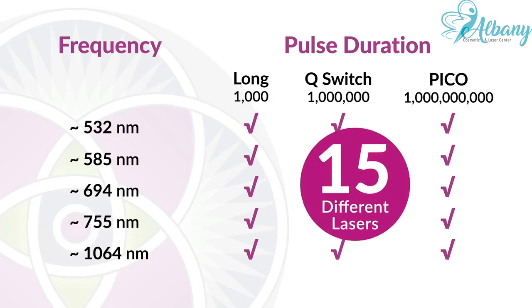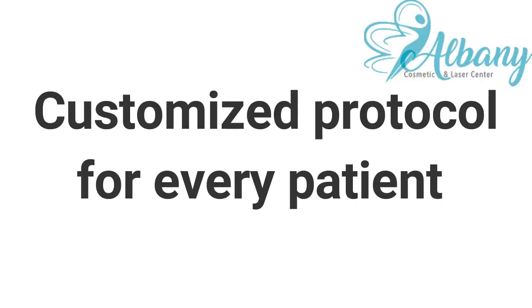This is a critically important part of treating anyone, actually for any kind of medical treatment, that you customize the protocol for that particular patient's physiology. So we take the time to do that on many of our patients in order to get the very best response and to clear your melasma the most efficiently and effectively and also cost effectively.